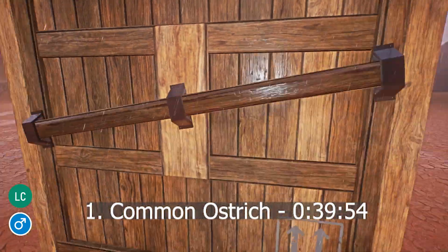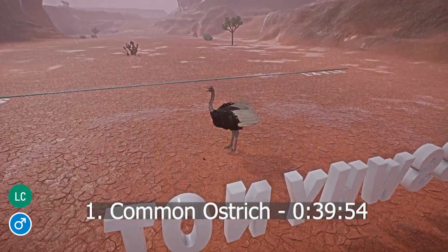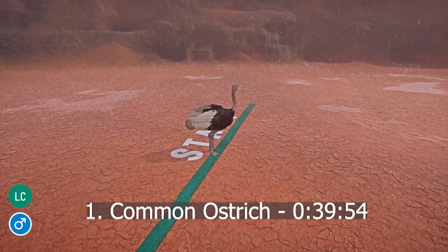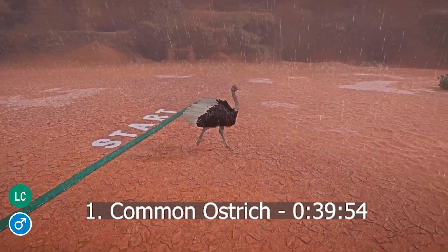The winner is the common ostrich. The ostrich is the largest living species of bird. They are also the fastest on the ground. They can run for long distances at 34 miles per hour and sprint at 43 miles per hour. Ostriches have the largest eggs in the world, but the smallest eggs of any bird relative to body size.